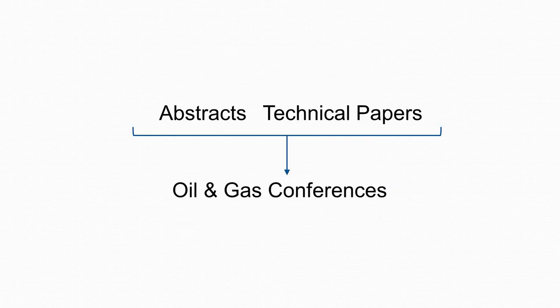The simple goal of my training sessions was to help the engineers write abstracts, which are then submitted to oil and gas conferences. And if the abstracts are accepted, then the engineers are asked to write a technical paper, which is then included in the proceedings for the particular event. So first the abstract and then the paper. And my goal was to help them write these abstracts and papers for these oil and gas conferences.